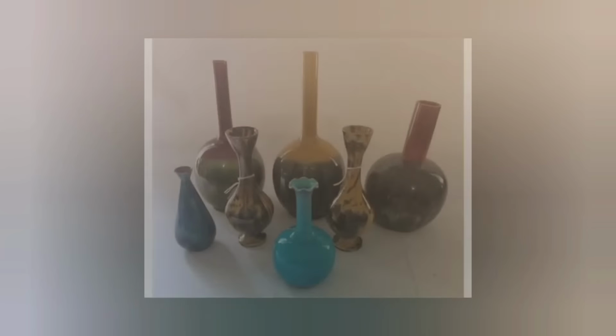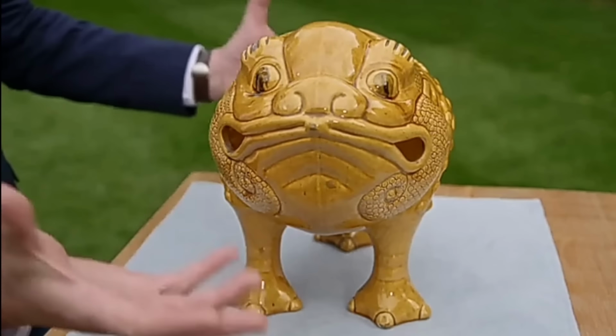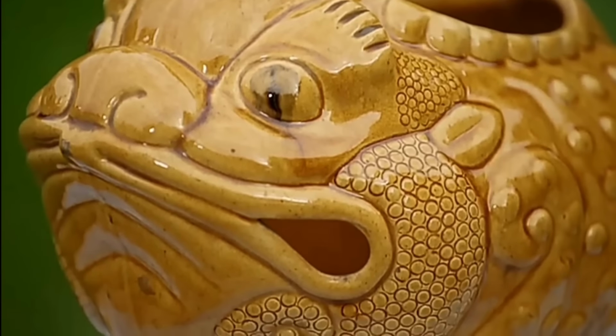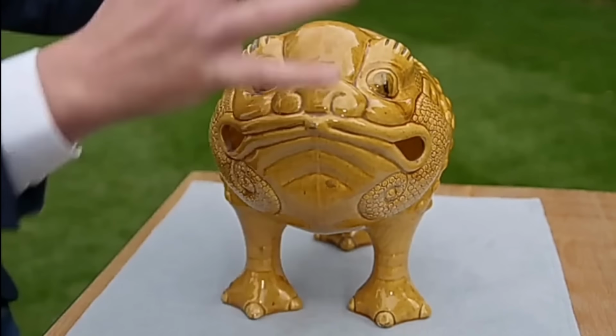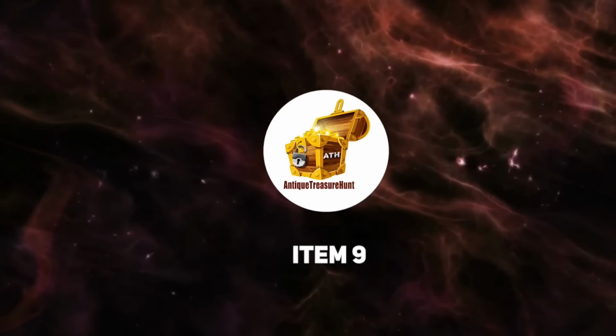This is made by a Scottish pottery called Dunmore, which began operating in the 18th century. Its bright yellow glaze is linked to Chinese mythology, where toads symbolize fortune and wealth. In China, it's common to portray toads with coins in their mouths. Despite its age, this piece is notable for its large size and rarity. What is its value? I think he's such a wonderful thing, and for all the things we've just discussed about him, I think he'd easily carry an auction estimate of between £600 to £900. Oh, wow. I'm delighted about that.